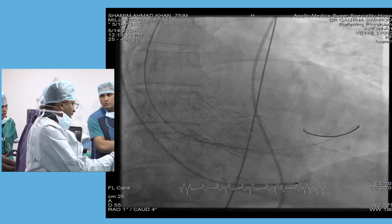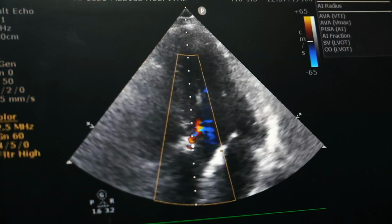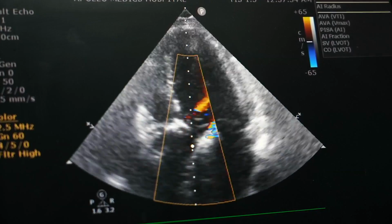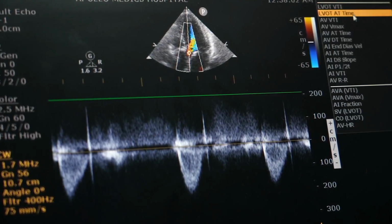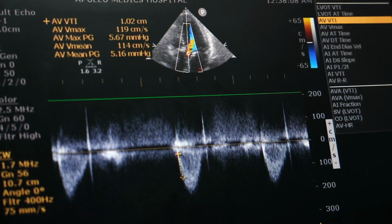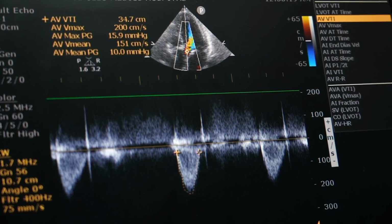Dr. Adarsh, can you show the echo? We would like to see the echo. As you can see, there is a beautiful opening of the valve. Put the color please. Yes. There is a trivial PVL you can see, but I do not think it is an area of concern for us. And you can appreciate the gradient. Can you measure the gradient please? As you can appreciate, the mean gradient is like 10.